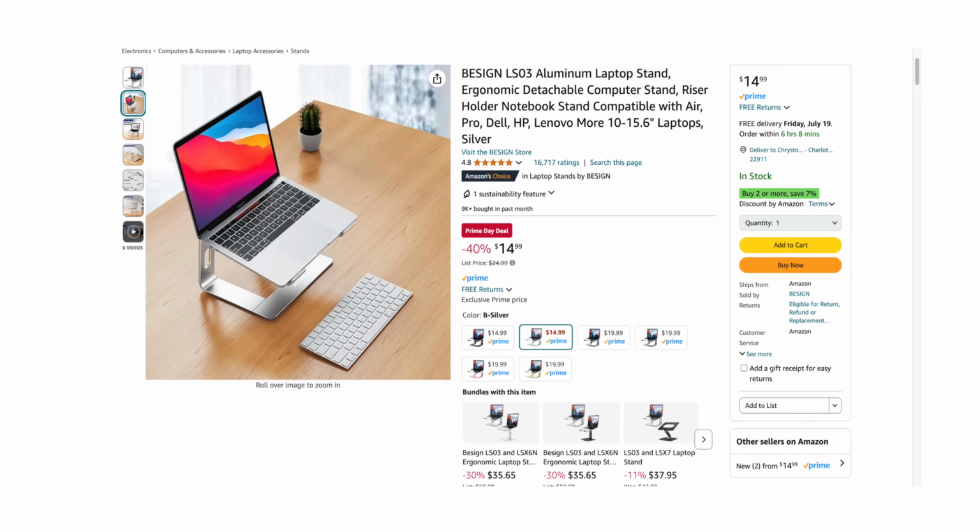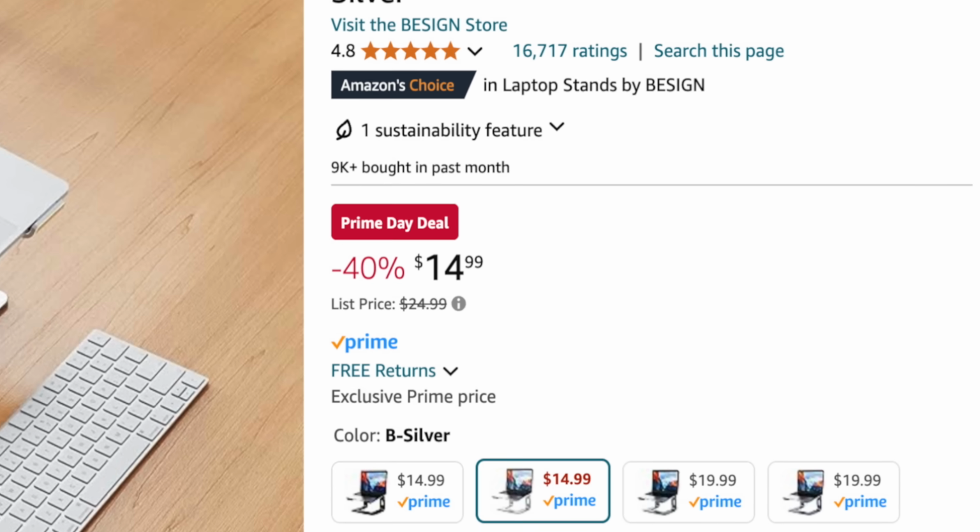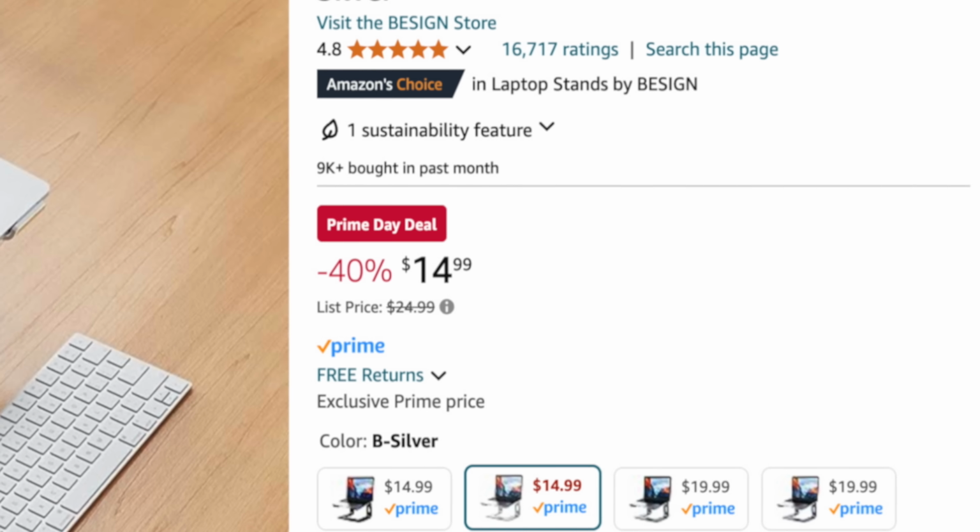Next thing is this laptop dock. And this was coming in at $24.99, but with that discount, it's coming in at $14.99, which is a savings of 40%.